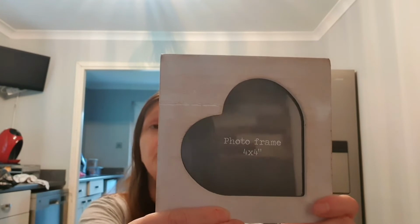It's perfect for popping in her bag when she's going to college. And the last thing from Superdrug I got was this photo frame. Now, I had it in my mind that I wanted to get a nice frame so that I can print off a picture of Abby and Lewis and give her that for her birthday. Lewis is the man in her life at the moment. And I thought that is just absolutely gorgeous.